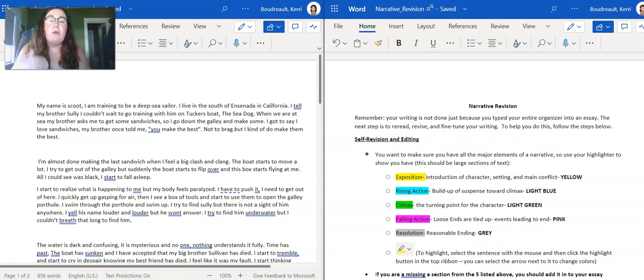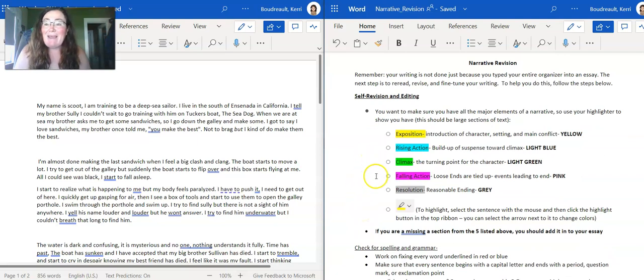And it's going to walk you through what you need to mark up on your text to make sure you have everything you need and to make sure that your teacher can see you've done everything. So notice we're going to mark our exposition in yellow, our rising action in light blue, our climax in green, our falling action in that purplish magenta color, our resolution in gray. If I can't mark one of those, I've got to go back and add it in.